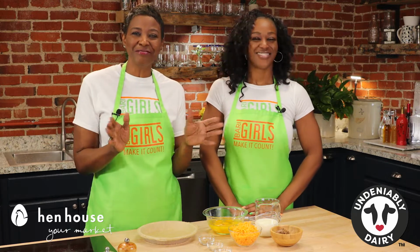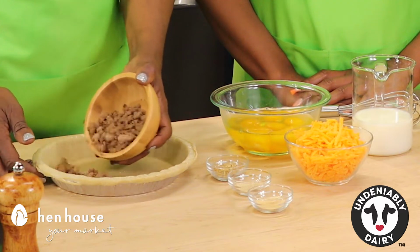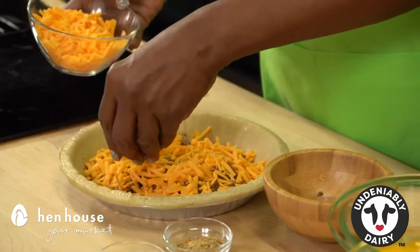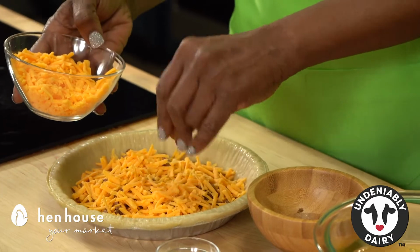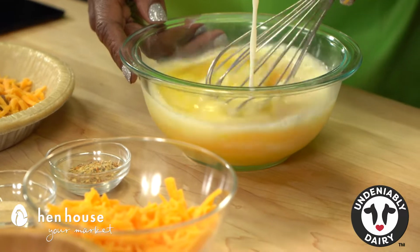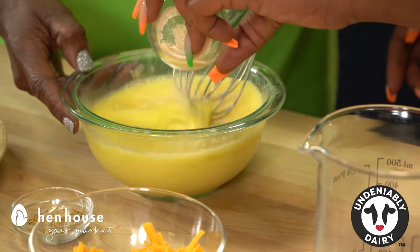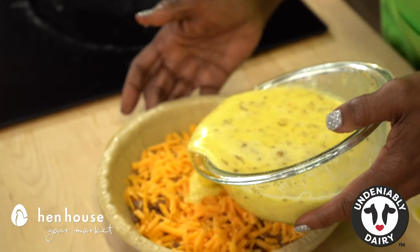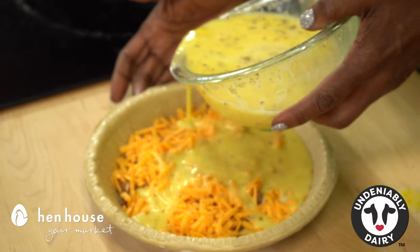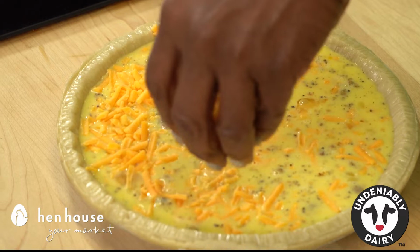Well, let's get started with our delicious quiche. So we've got our pie crust, and we'll put in our turkey sausage crumbles and half of the cheese, and we'll set that aside. Now we'll finish up our mixture with our eggs, milk, and seasonings, and we'll combine that well, so stir briskly. Pour that over your sausage and cheese, and the remaining cheese will go on top of this mixture. So let's go ahead and do that. We'll cook this at 325 for a good 45 to 60 minutes.